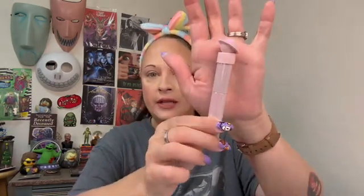This says it's Galactic Matte. It's a new launch that's coming. It just says matte liquid lipstick. It retails for $25. This is what the packaging looks like. It's very cute. You've got the little Saturn on there and then the little stars.